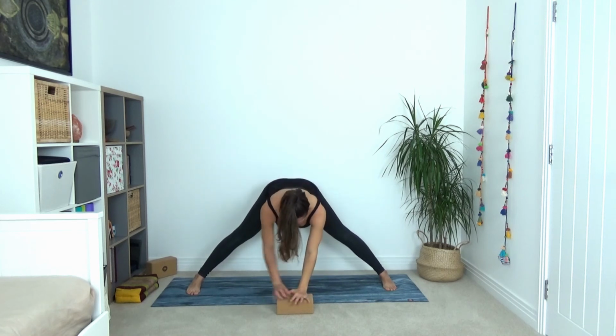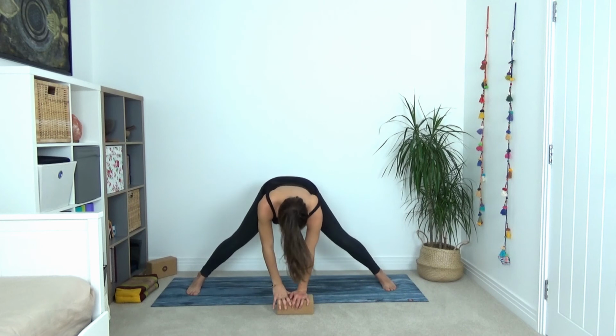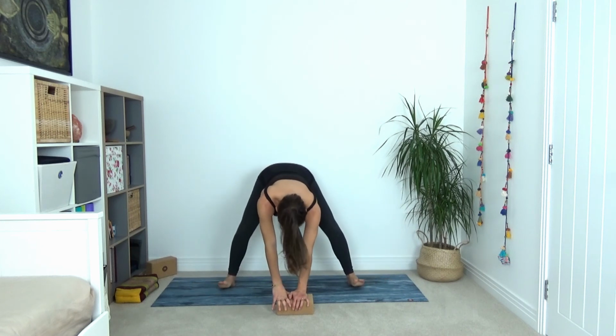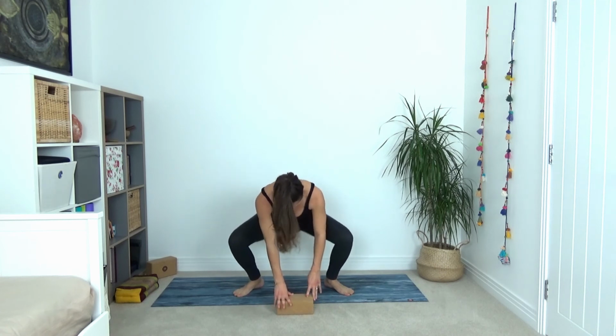Release your right hand down, left palm onto the lower back. Gently look over towards the right shoulder. Very, very nice, and then slowly come back to center. Heel toe your feet closer in together. And then for Malasana, Yogi squat, you can do it without your props.